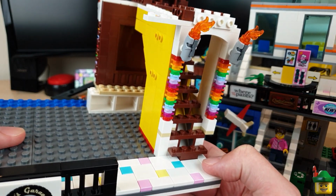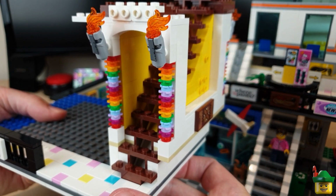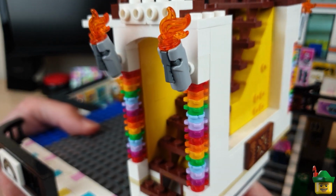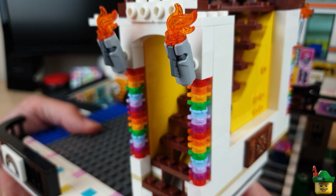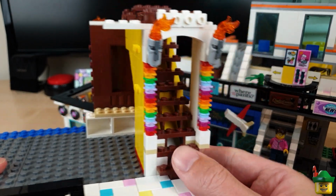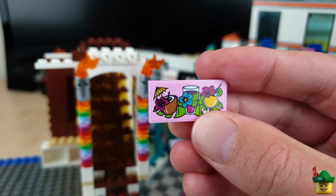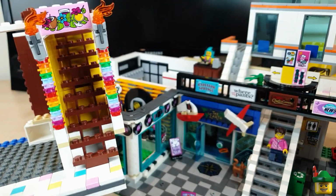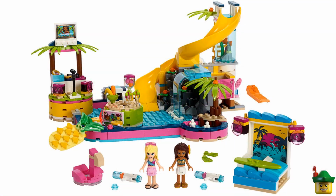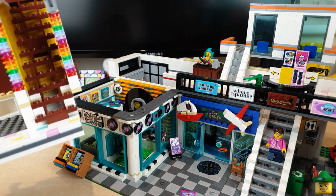So there is our entrance with the garlands on each side again, and another pair of the moai torches, which I absolutely love. You just can't unsee that nose and eye once you've got it straight in your head. They look absolutely great. Just one more thing in here, a sign for over the door with loads of cocktails on it, because that's what they'll be serving here. And that was a sticker from the set 41374, Andrea's pool party from 2019. So yeah, used a few from that sheet already.